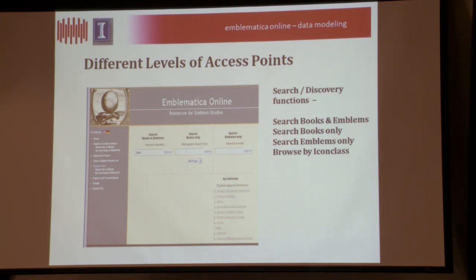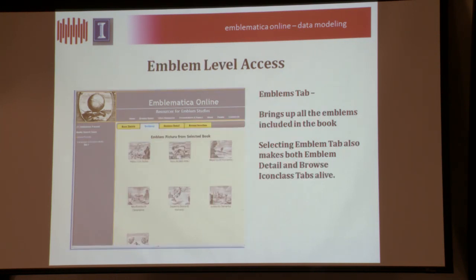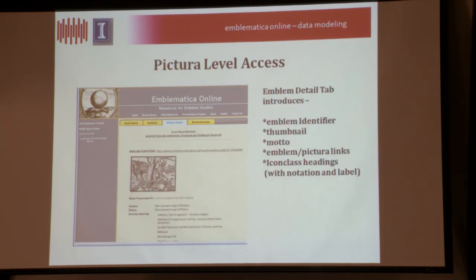Where we try to provide access to the different levels of an emblem. So here you can search books and emblems, books only, search emblems only, or browse by icon class notations. Here is the emblem level access page where you can select emblems, look for details, mottos, and the like, and the picture level access, where you can search for icon class headings.